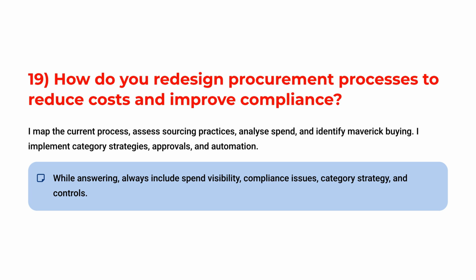How do you redesign procurement processes to reduce costs and improve compliance? I map the current process, assess sourcing practices, analyze spend, and identify maverick buying. I implement category strategies, approvals, and automation. While answering, always include spend visibility, compliance issues, category strategy, and controls.